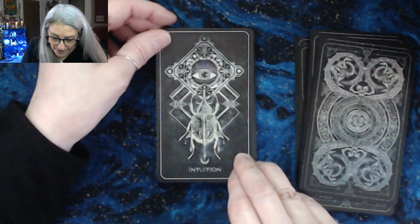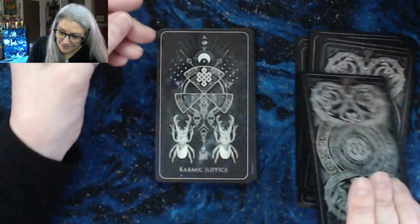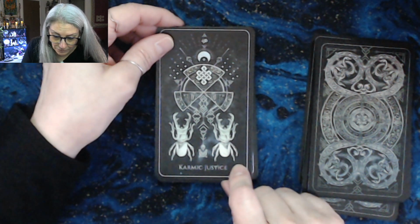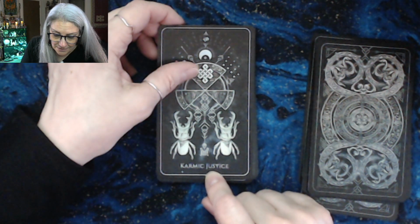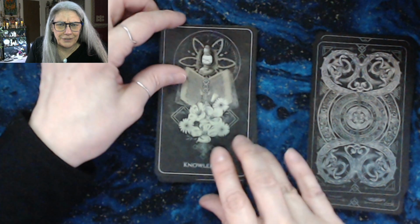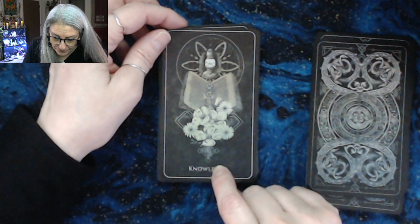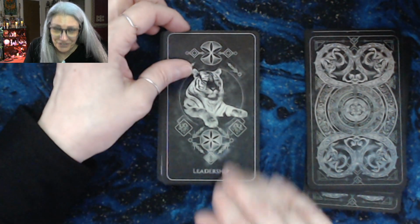Intuition. That is a something beetle. Rhinoceros beetle with a big eye. I like that. There are lots of bugs for sure. There's a stag. Is it staghorn beetle or something like that? Karmic justice. Look at the, what did they call that? A knot of fortune or something? Chinese. Not eternal knot, something like that. Knowledge with a book and a lamp. The symbols make sense. The only thing that hasn't made sense so far is good fortune and good luck.